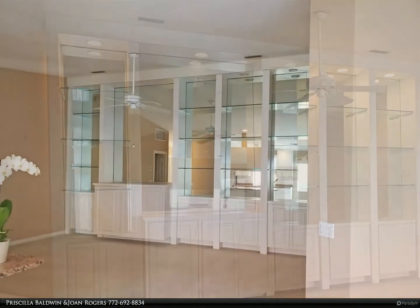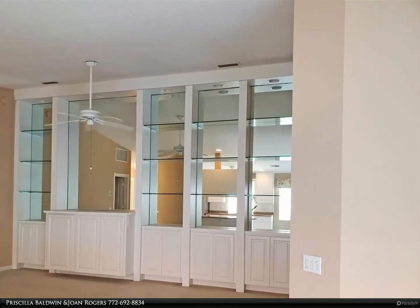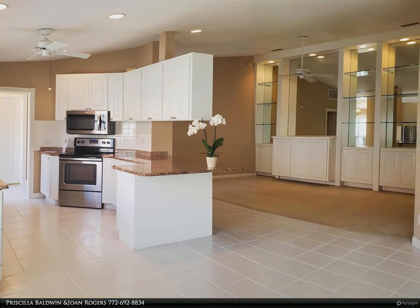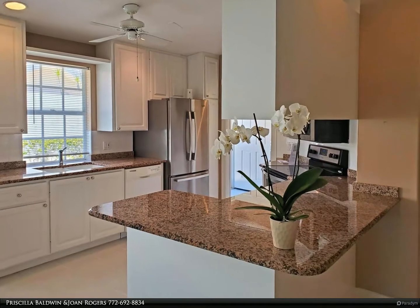Large laundry room includes an almost new washer and dryer, laundry tub, cabinets, and a large closet. Newly refreshed white tile flooring in the laundry room, kitchen, family room, and bathrooms. Private backyard with screened-in porch.